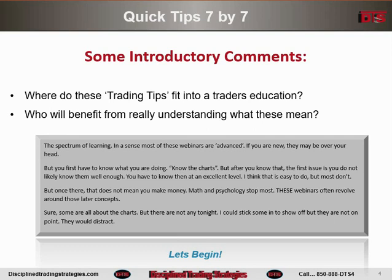First, you have to know what you're doing, know the charts. But after you know that, the first issue is likely that you don't know the charts well enough. This is the biggest thing I run into with people trying to learn, is that they tell me they understand charts and they're good with charts, and they're not. They're just terrible. No offense, but they're just terrible. They don't understand anything more than the basics. And as I've told you, if you know the basics really, really well, you will probably lose money at a very slow rate, which is not the goal for anybody.